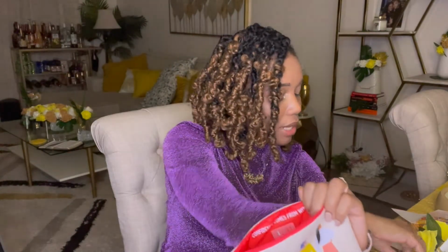All right, so that's what I got in my Glam Bag Plus. I got this little purse, I got the little balm, I got this eyeshadow palette, that Benefit Cosmetic mascara, and I got a brow gel. All right, so this is what I got in my regular Glam Bag.